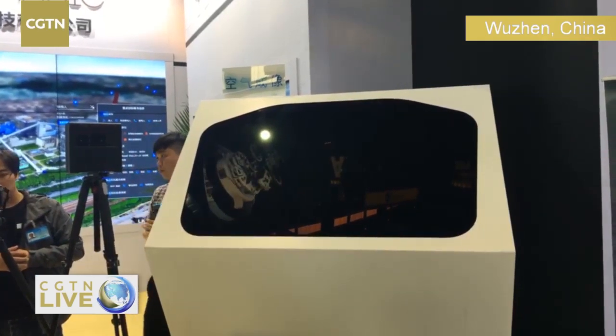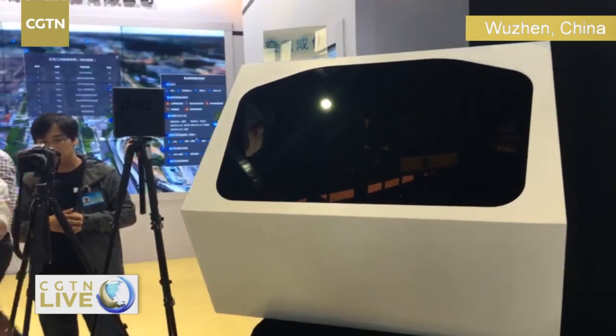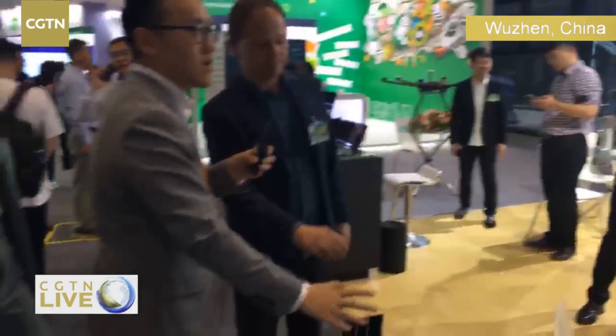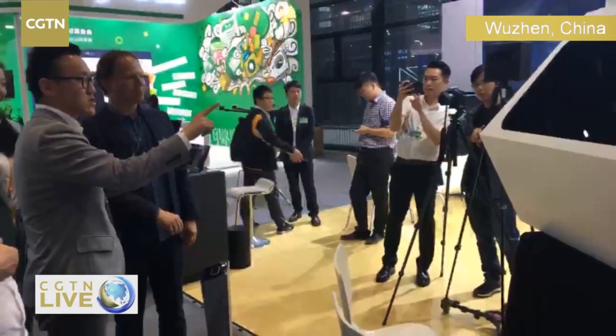So now if I lift my hand, you need to hold your hand like this. This is how we set it up. Be a little bit slower. You get it? If I lift my hand, it shows the structure of the watch.